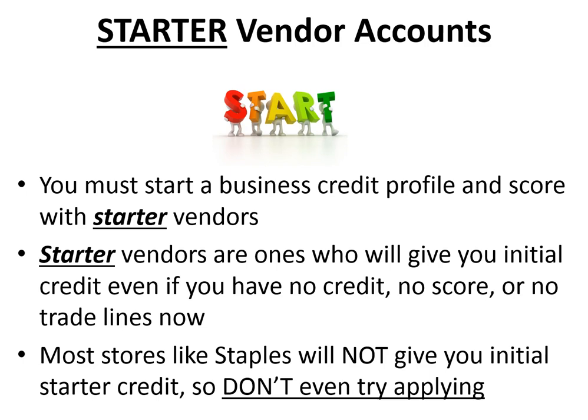This is one of the biggest mistakes I see people make when trying to build business credit. They go into Staples, they apply, they get denied, they say, well, business credit doesn't work. Well, you have to keep in mind, if you went into Staples with no personal credit and you tried to get a credit card, they would deny you because Staples needs to see that you have credit to give you credit.